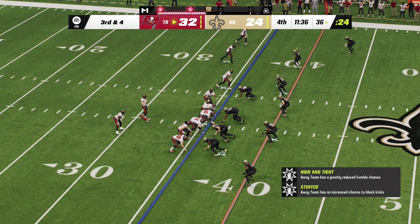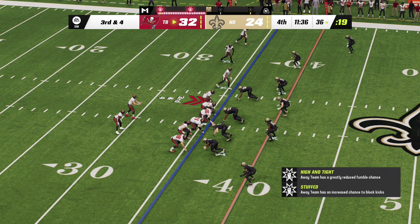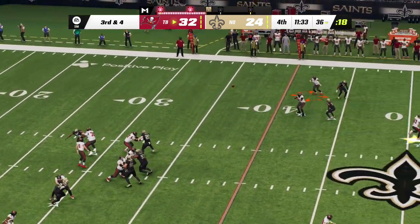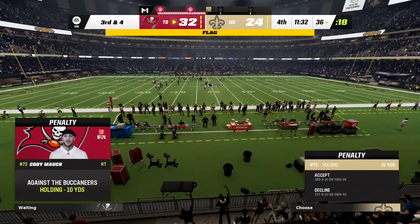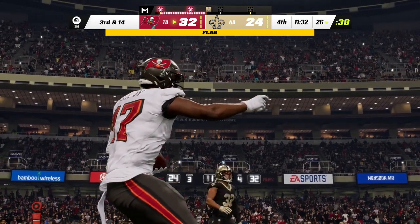3rd and 4. This crowd urging on their defense. They're up and making noise. Mayfield now. And he comes back with one complete. And he'll be taken down, but he does have first down yardage.